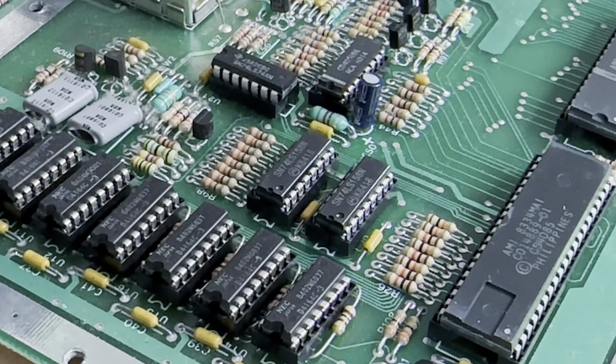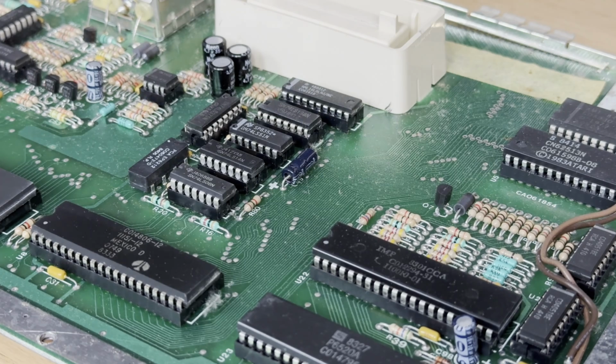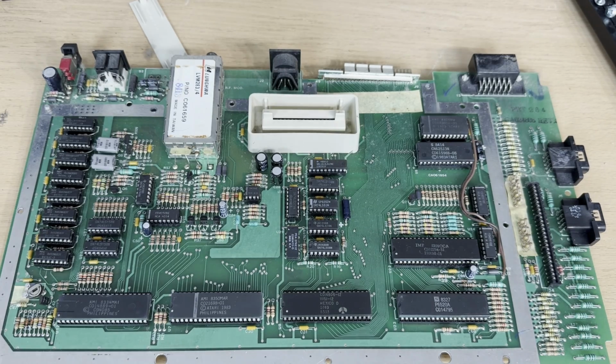Inside, it's fantastic news. It seems that every chip on this board has been socketed, and possibly from the factory. This is great news because if there is a problem, we can quickly swap out a chip to test without having to desolder anything. This is a huge win when it comes to 40-plus-year-old boards because they can always be damaged very easily.